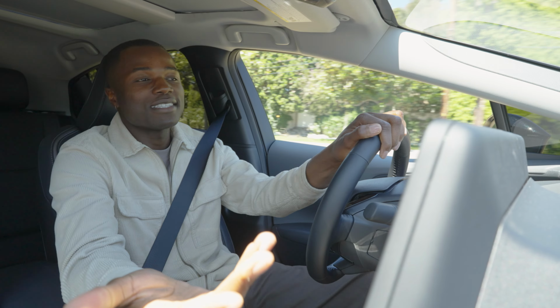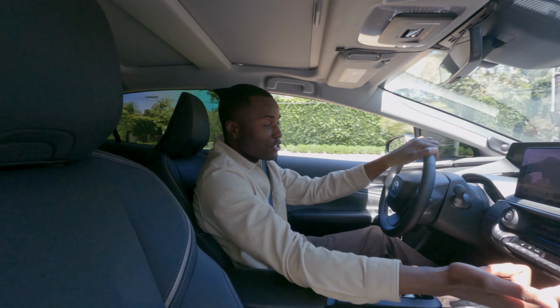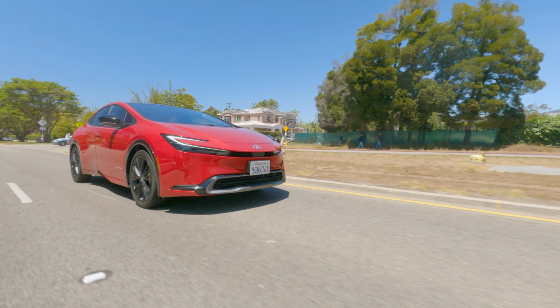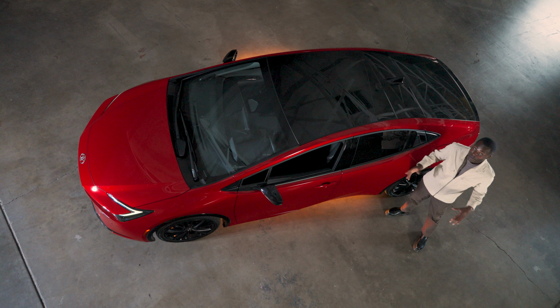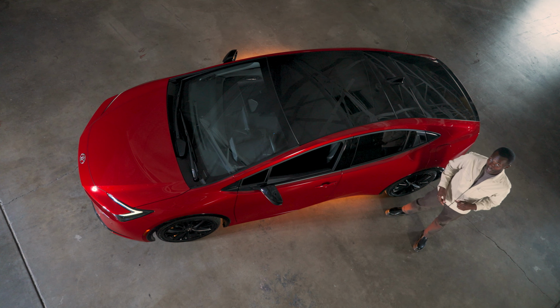A hybrid uses an electric motor powered by a battery to help lighten the load on the gas engine. When you pull off from a stop or get up to cruising speeds on the highway, the electric motor kicks in, which means you use less gas and save money. But that's not all. They also use regenerative braking and start-stop technology to help you save on gas.